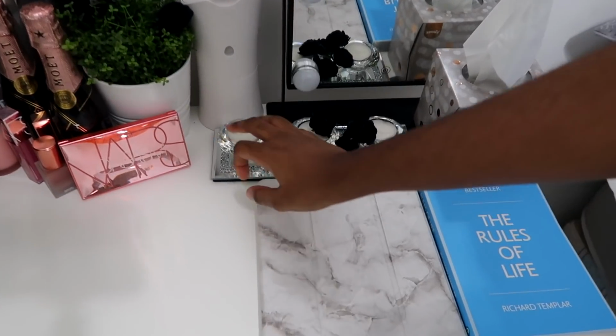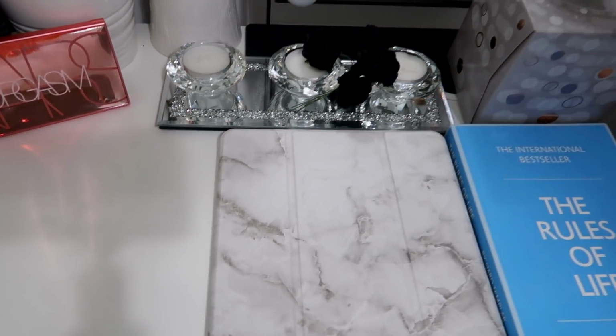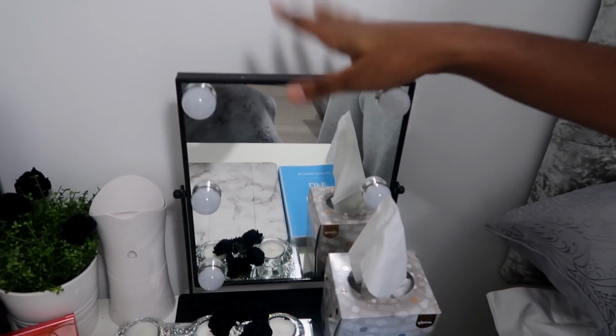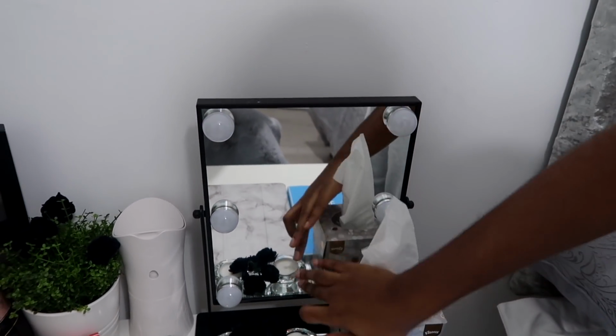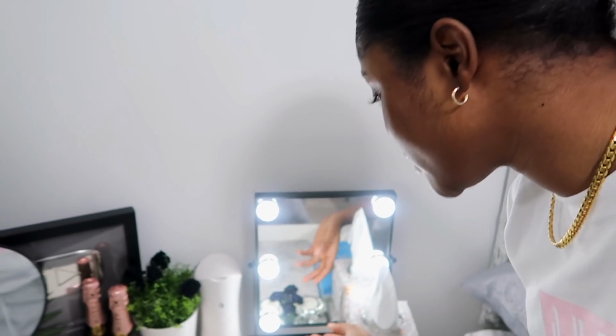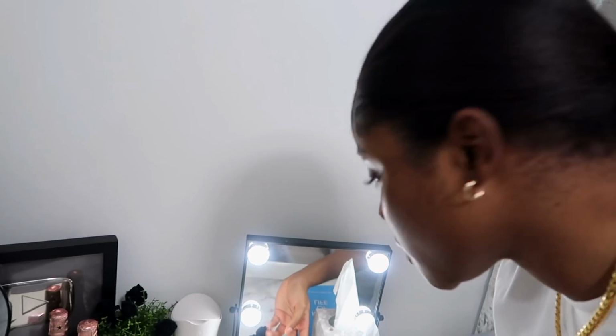This was from the Range. It's a candle holder, really cute. This was from Primark, guys. This is worth every single penny. And let me show you guys. When I saw it in Primark, I had to cop two, one for me, one for my twin. She broke hers because she's clumsy. But yeah, when we go back, we're just going to get a new one for her.